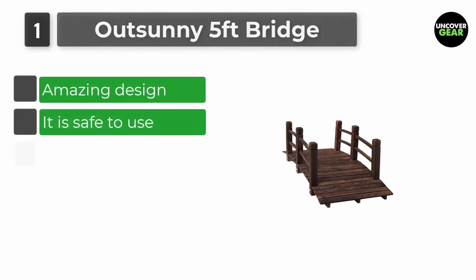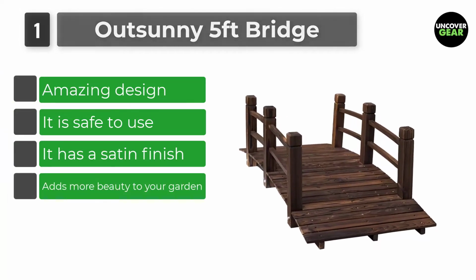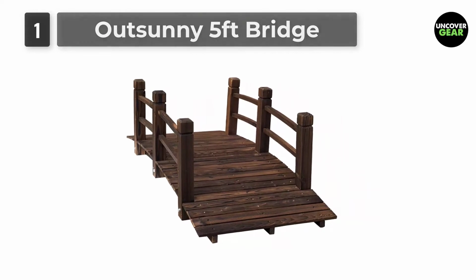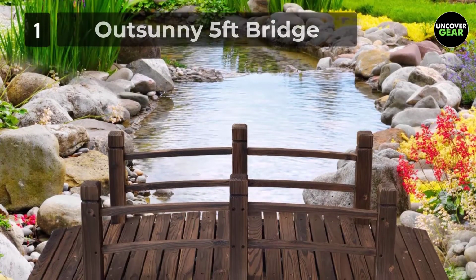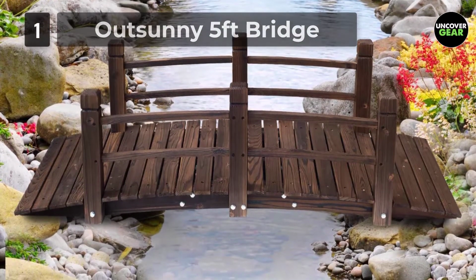The Outsunny 5 Feet wooden garden bridge is a perfect choice that can be attributed to creating a beautiful environment in your home or garden, either near a pond, or stream, or a patch of a rut. This decorative bridge was constructed using a sturdy fir wood which is coated with a finishing to eliminate or minimize splitting, rusting, or cracking. This outdoor component is a beautiful product that is highly durable to stand the test of time.